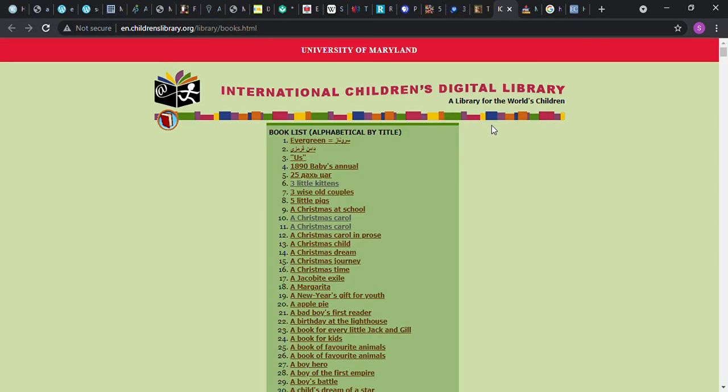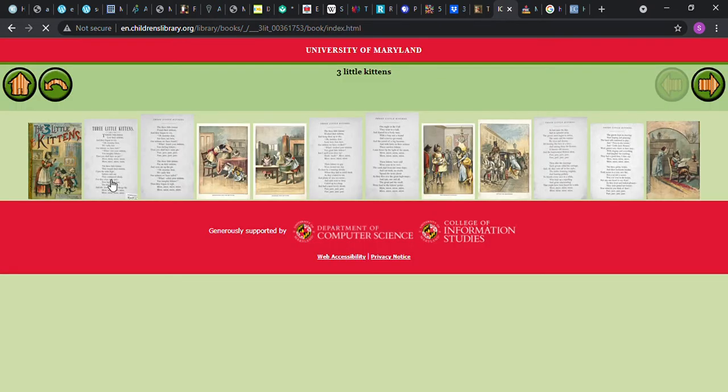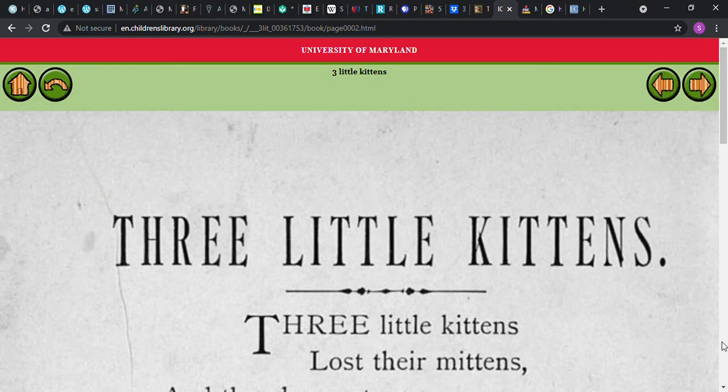This one is en.childrenslibrary.org, and it's International Children's Digital Library, and it has, I think, around 5,000 books, but it also has different editions if they came out with different editions of one book. And you just click on it and you go to it and you can read it or have your students read it. And you can turn the page to the right or the left after you click on it from the upper right hand corner.